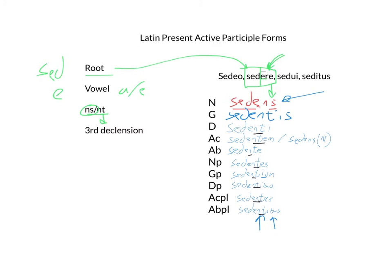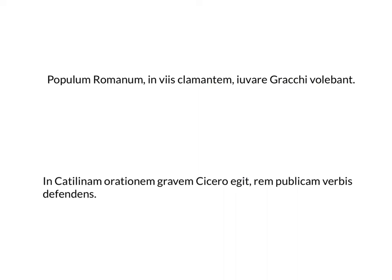You have a participle. And so let's do a couple examples just so we can do some translating, and then we'll wrap up the video. Okay, right away we see: populum Romanum in viis clamantem iuvare Gracchi volebant. I kept the sentences kind of short so that we didn't have to focus on other things other than the participle. But just note that you can have participles in the middle of an indirect statement or anything else. So be always on alert of everything going on.